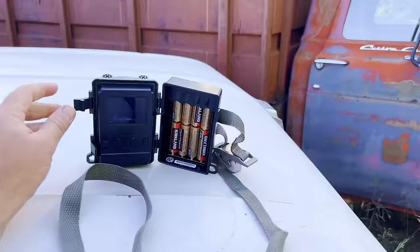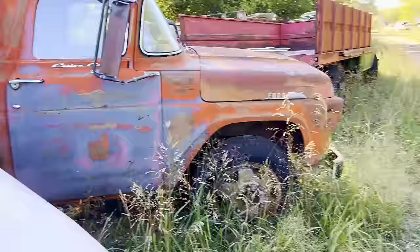But anyway, I'm working on an idea that I have for that, and I guess we'll see how it turned out real quick. Oh boy. There's your little sneak preview. I caught something on the trail camera. That's pretty cool. I'm working on making a video about what types of animals are in the junkyard.